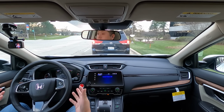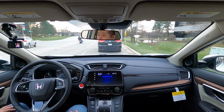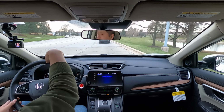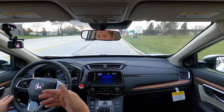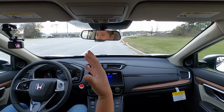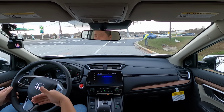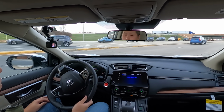So visibility is fantastic, and the driving position is good too. I'm not as high as in a midsize SUV, but it's pretty tall. I mean, I have a minivan in front, and I feel like I'm looking down on the minivan. So it's a good elevated position. You get somewhat of a commanding view of the road, plus the airiness in here, the visibility, the comfortable seats. So the driving position is very nice indeed.